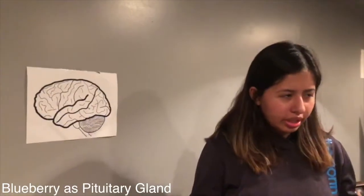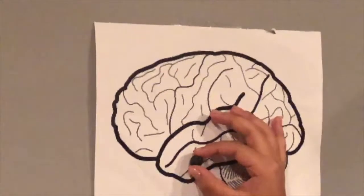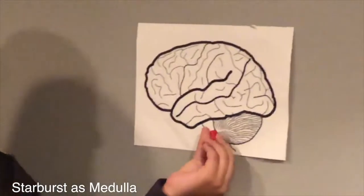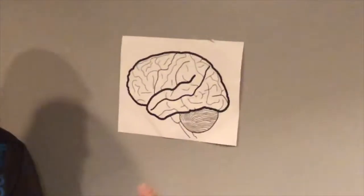The pituitary gland is what helps produce hormones and release them into our bloodstream. It is also involved with sleep, body temperature, thirst, and hunger. The medulla is a part of the brainstem, and it helps with cardiac and respiratory functions, such as heartbeat and breathing.